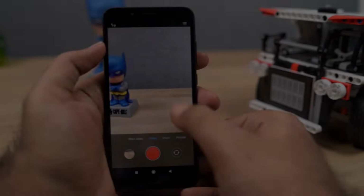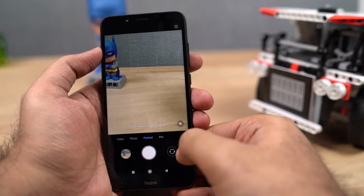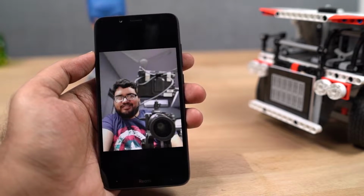Now going on next, this phone also has support for portrait mode for both the front and rear cameras. Initially when I saw a single camera on the back, I thought we won't get portrait mode for the rear camera, but we do get it on this phone. Edge detection for the rear camera portrait shots is also pretty decent.